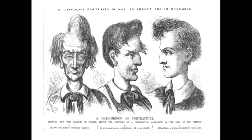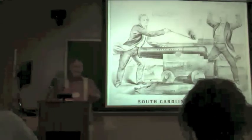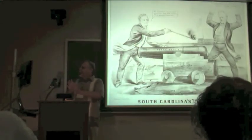Number two, as his chances improve, so do his looks. Now he is tolerable. And then, being chosen for the nomination, he grows quite handsome, even angelic. So a very interesting comment on Lincoln's transformation before the American public. So those are election cartoons, just to give you a little taste of what was going on.